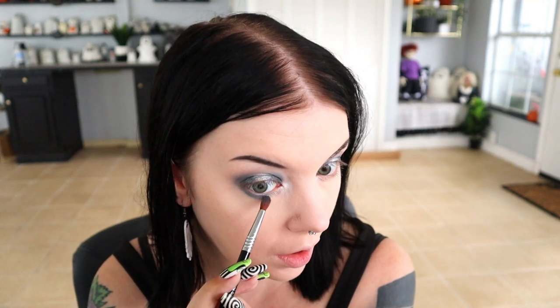Tap off any excess. I want to just take that with the same little stubbier brush I used before and do it under my lower lash line. This is a really good bluish gray combination. I really like this color combination. It really works with the more silvery center of the eye, you know? I just said how I didn't want to do a ton of eyeshadow on the bottom, and then I got carried away and this happened.